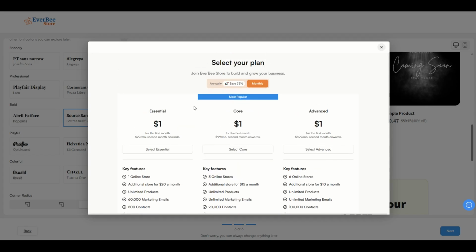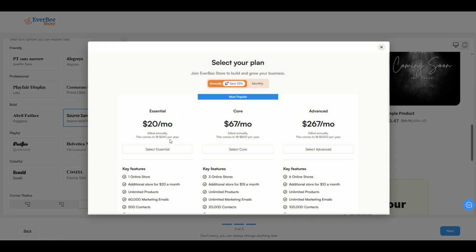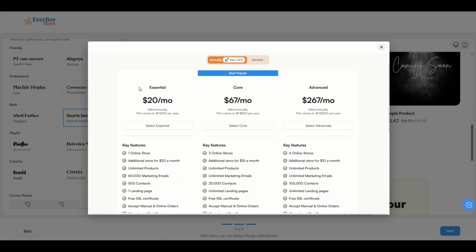Okay, now it's going to give you a plan, and you can go annually or monthly. So you can click the annual button or the monthly button. So I would encourage you to check this out. Now for monthly, you're going to get a $1 for the first month, or annually here, you're going to see it's billed annually, and you're going to save some money here over the course of the year. The essential plan is sort of the baseline plan here.